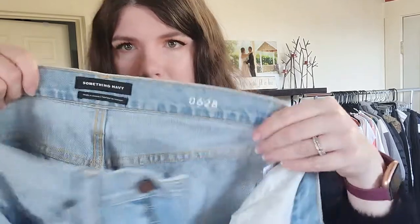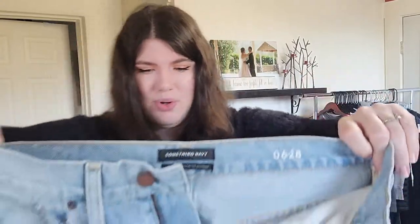This is a pair of something navy. Don't know what size. It's a mystery. I'm just going to be staring at this tag forever. Spring 19. Okay. Is there a size? Looks like no. Oh. Right there. It's a size 6 or 28.